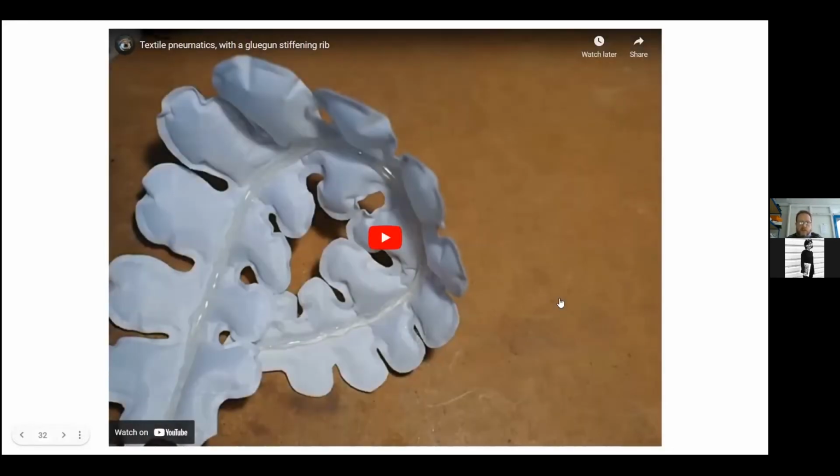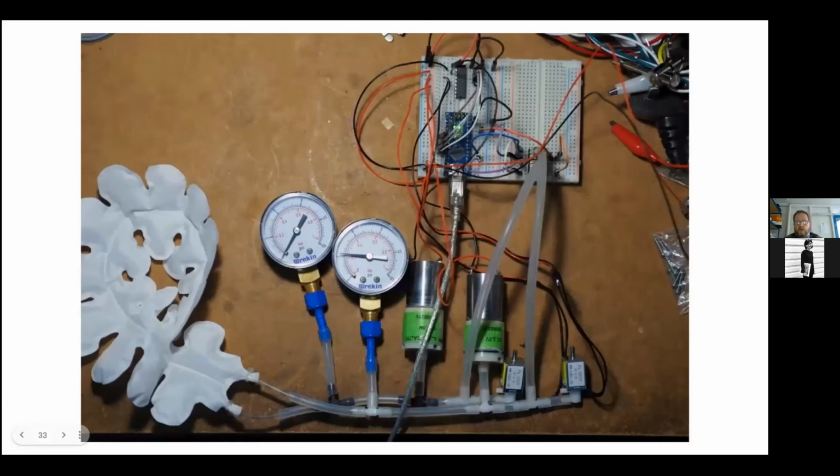I made a bunch of shapes in this, just trying actuation strategies. And this is what's driving it. These are air pumps from eBay. These are blood pressure meter pumps, which are 3 quid. Similarly, these valves, like 3 quid or something. Arduino to drive it. Very simple stuff, but enough to support a lot of experiment.